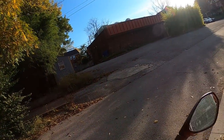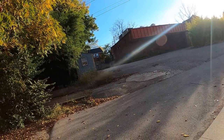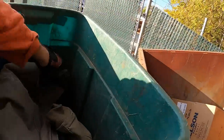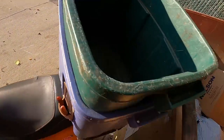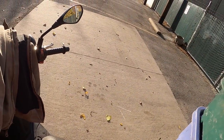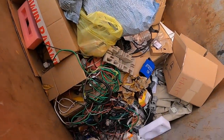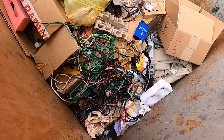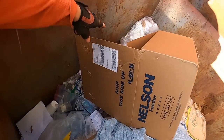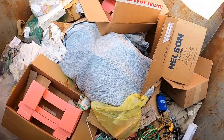Yahtzee. What do you think about that? That is a nice little grip of copper wires. I haven't checked this place in quite a while.